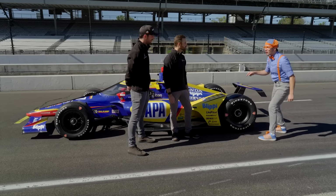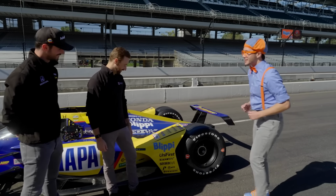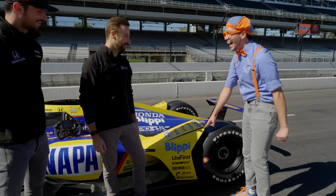Is this your race car? Sure is. Whoa, it looks so fast and really cool. And hey, do you notice something? You have my name on it. I sure do, man, just for you.